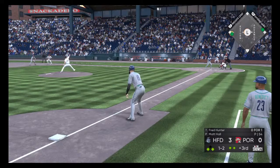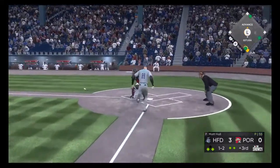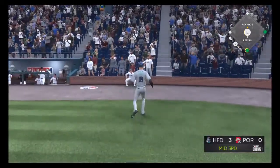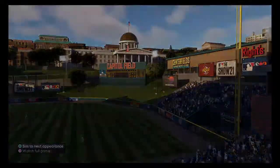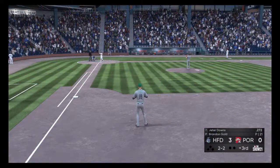Here comes the 1-2. Ground ball sent back up the middle. Fielded cleanly. Throw on to second for the force, and the side is retired. So it's one run on one hit, no errors, and two left.